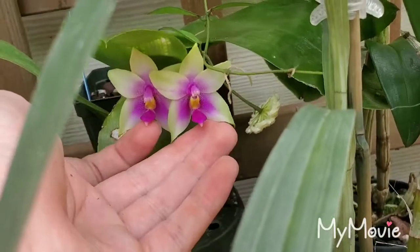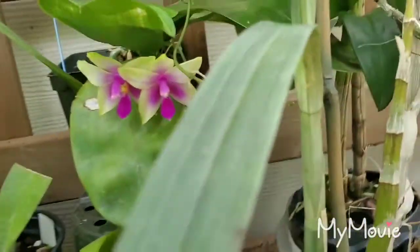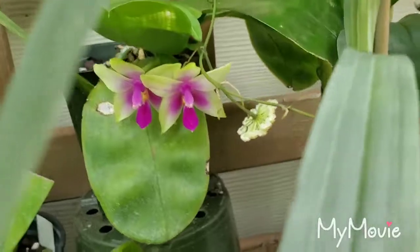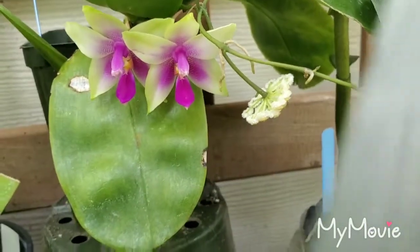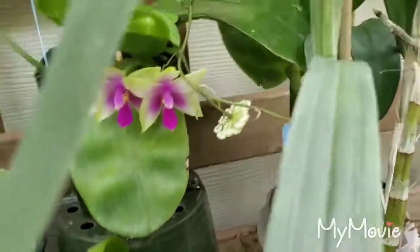And it's got Bellina looking flowers, but the difference is that the pink, rather than being a solid blush with thicker substance flowers, you can kind of see it's very spotty. The pink is made up of very thick clusters of spots. So it's really interesting.